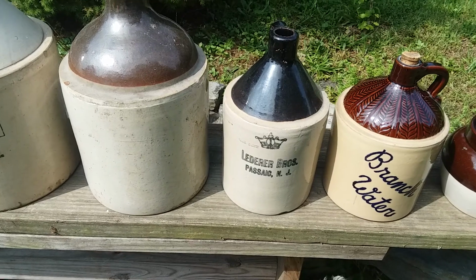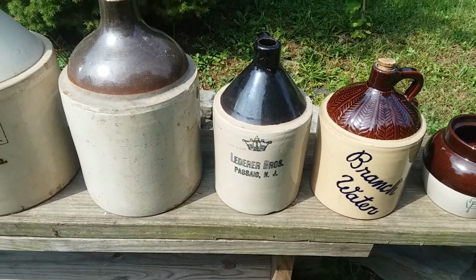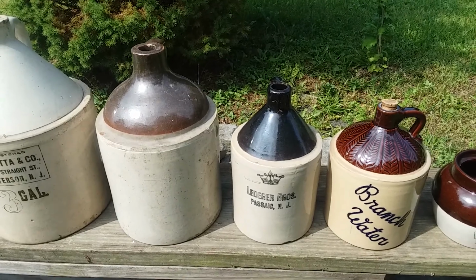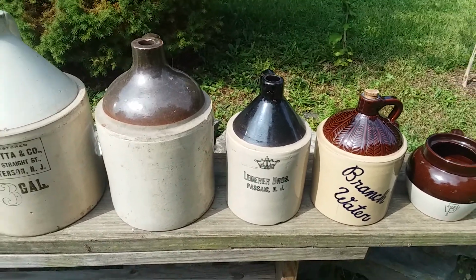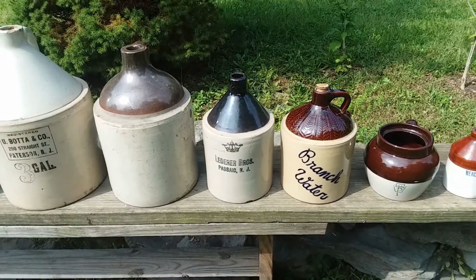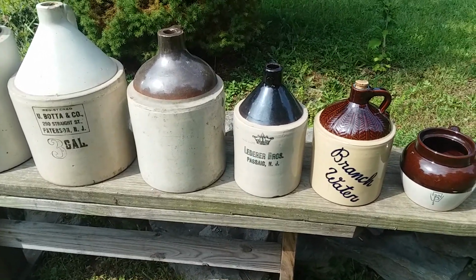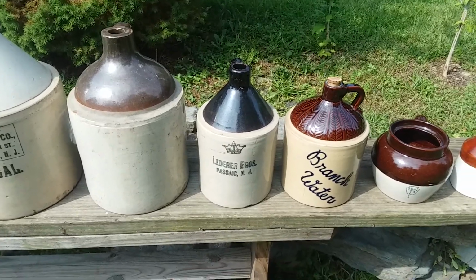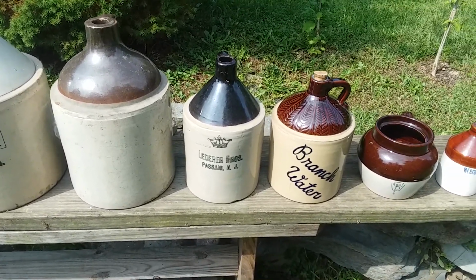It is actually a chemical jug, and that's another thing. A lot of people get confused and think that every time you dig a jug it just had whiskey in it. They had everything in them, from syrup to chemicals to poisons to whatever, that they sold out of these larger stoneware jugs.